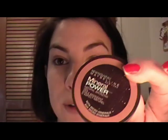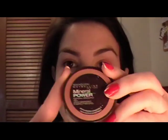And just continue to swirl it all over your face until you've got the coverage you want. So after foundation, I'm going to put on some bronzer. You can use whatever bronzer you like. I'm going to just stick with the Maybelline Mineral Power line, and this bronzer is in Sunkissed.